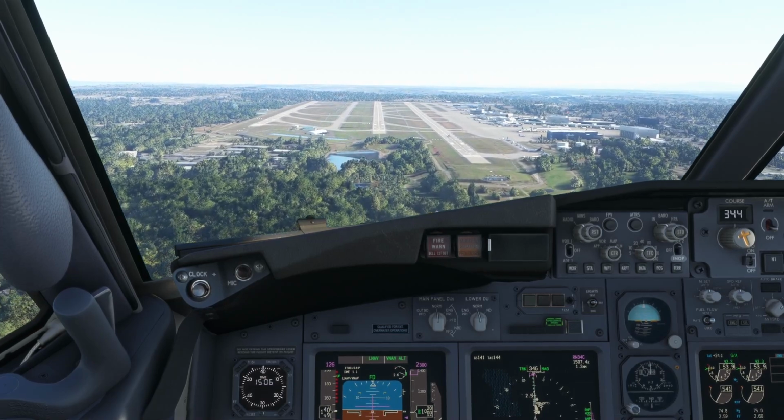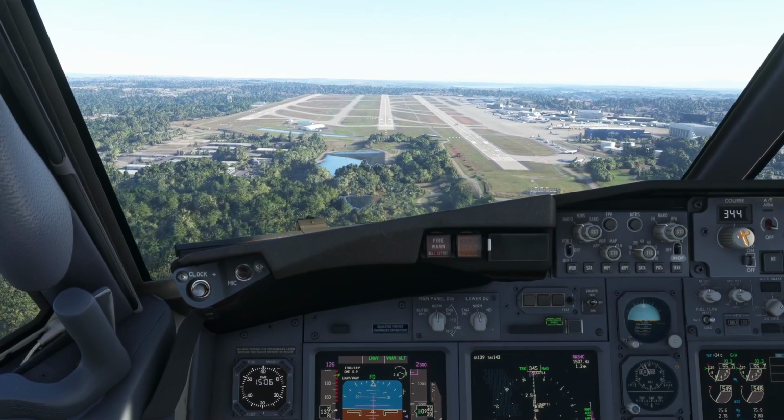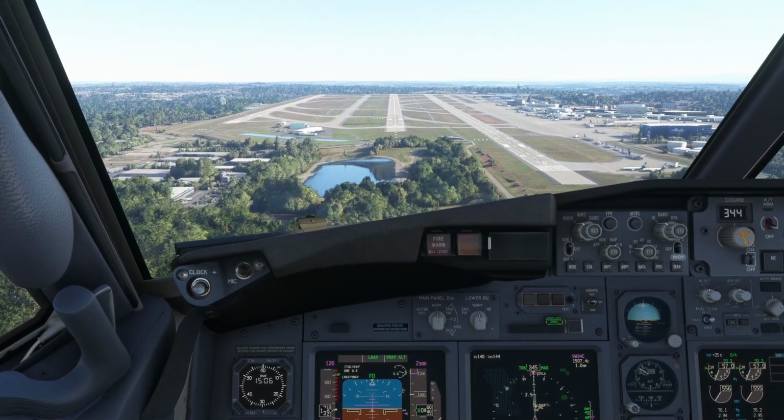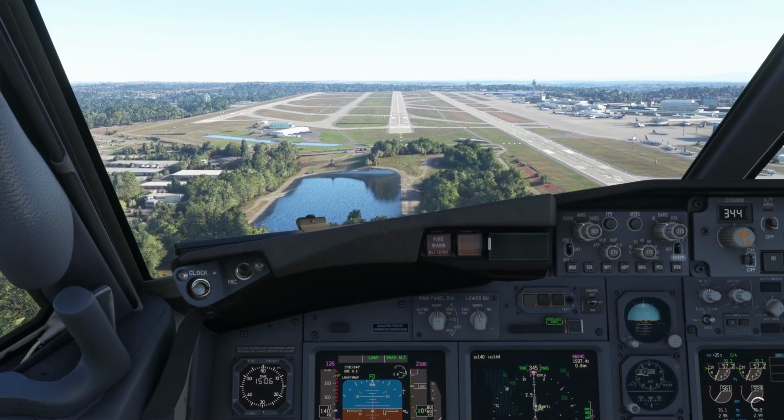Wow, look at that line waiting to take off. The good old AIG traffic spinning in circles. Look at FedEx.